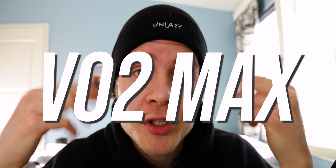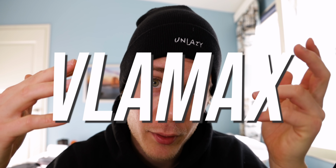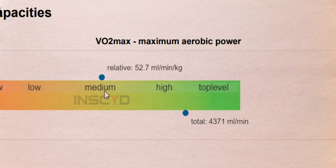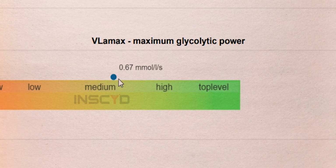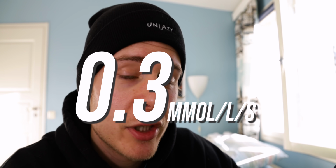If I simplify this a lot, VO2 max is the amount of power you can generate with the help of oxygen through your aerobic system. And then the VLA max is the amount of power you can generate without the help of oxygen through your anaerobic system. Generally, for long distance endurance athletes, a high VO2 max is always a good thing, but a high VLA max can be a bad thing. Based on the test, I have a high absolute VO2 max, but relative to my body weight, it's medium level. My VLA max, similarly, is rather high, 0.67 millimoles per liter per second, which is not good for a long distance endurance athlete. An optimal amount for an Ironman distance athlete is somewhere around 0.3. So I would need to reduce my VLA max quite a bit.